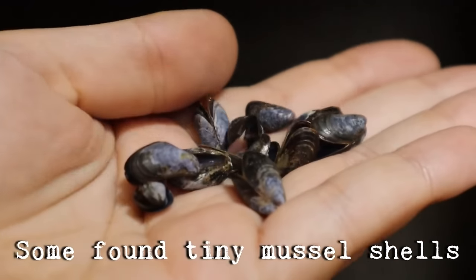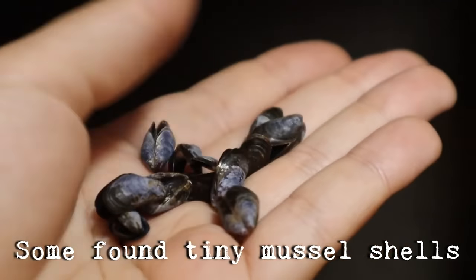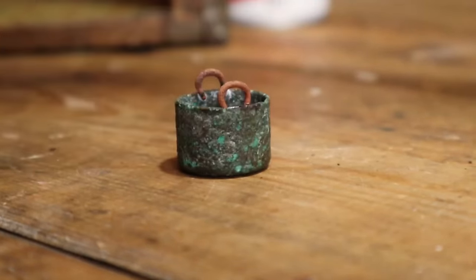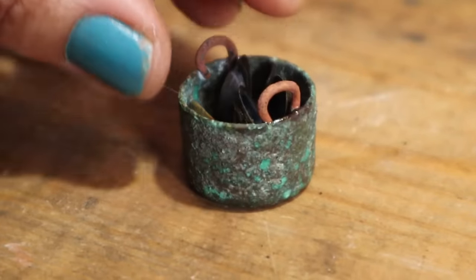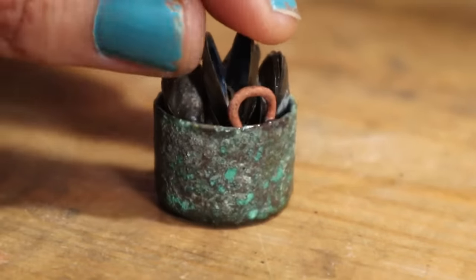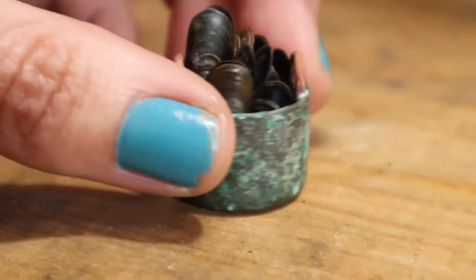Tiny mussel shells that we found, and I remember finding them and being like, oh my goodness. Yes, that was on the exotic shell beach. That was a really fun day. Loads of tiny exotic shells, basically. Not that mussels are exotic, but tiny mussels like that are.